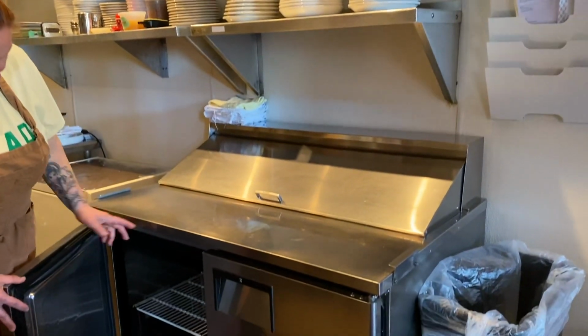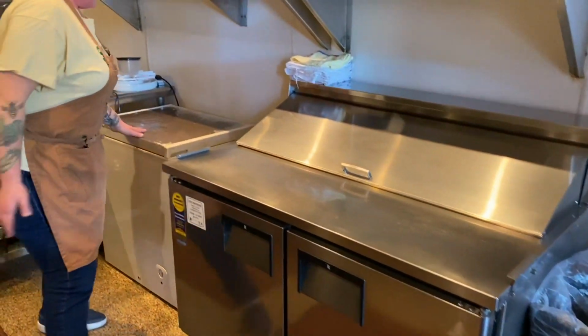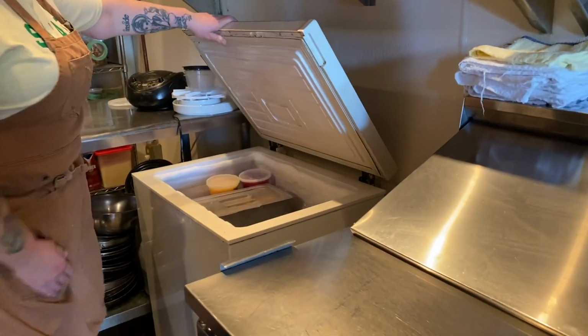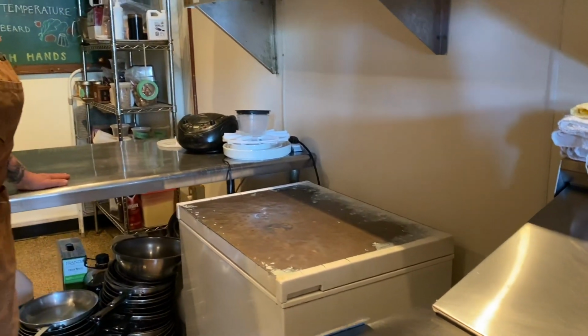You would have your lettuces below, and then on this side we usually have our desserts. And then this is our counter where sometimes we do prep because it's that small, but this is our little ice cream freezer where we put all our ice cream, scoop it out for our desserts, and then we go on to our prep table.